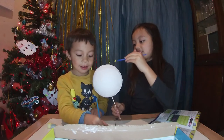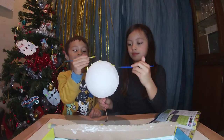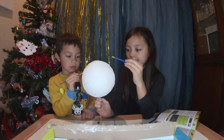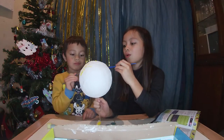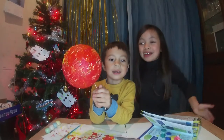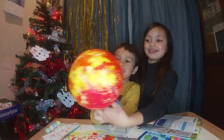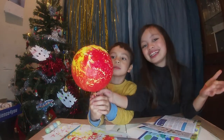We painted. Okay, then. I love my... Okay, this will take a while. Yeah. So we'll do magic, okay? Magic, magic. Simsalabim. Ta-da! We're done with the sun. It's a little bit like too much red, but it doesn't matter. It's our sun. Yeah.